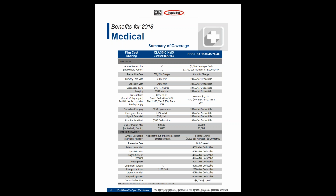Diagnostic tests are no charge. Imaging is $100 a test. And the prescriptions are $5 for generic. And then if you get a brand name drug, you'll have a $150 annual deductible per person. And then your copays would apply, 30, 50, or 30% depending on what tier in which they fall. And those tiers pretty much describe the cost level. So the more expensive drugs will be on the higher tiers.